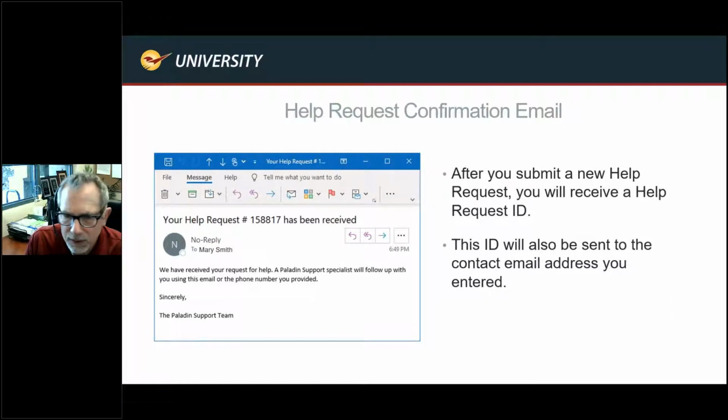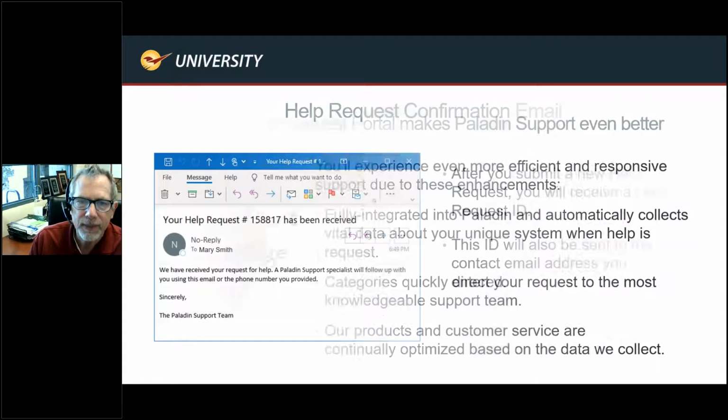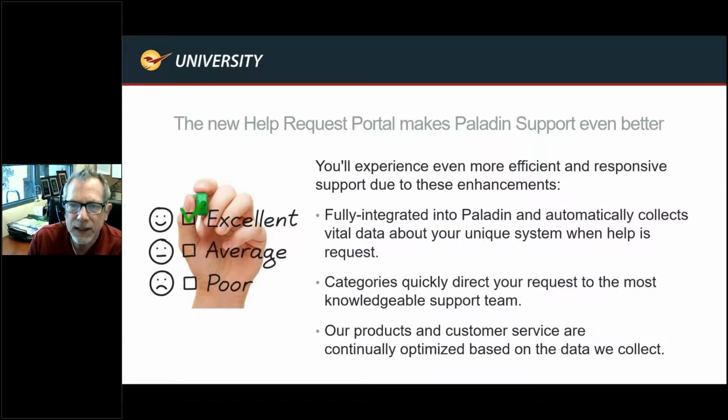Can you call us? Yes, you can still call us. However, even if you call us, we will get with you to log into your screen and submit the help request through your system so that, again, we can collect all the valuable information we need to process that help request. All right, next. So this just kind of gives you, why did we do this, right?